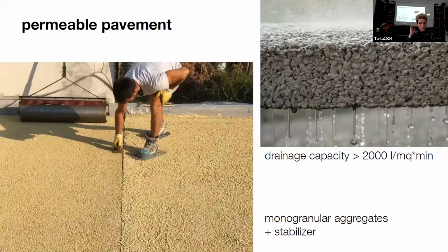So this is an example of a permeable pavement. There are much more, but this especially has a very high drainage capacity. And it's a monogranular aggregate. It can be used, for example, for bike lanes, for the pedestrian paths of the street.